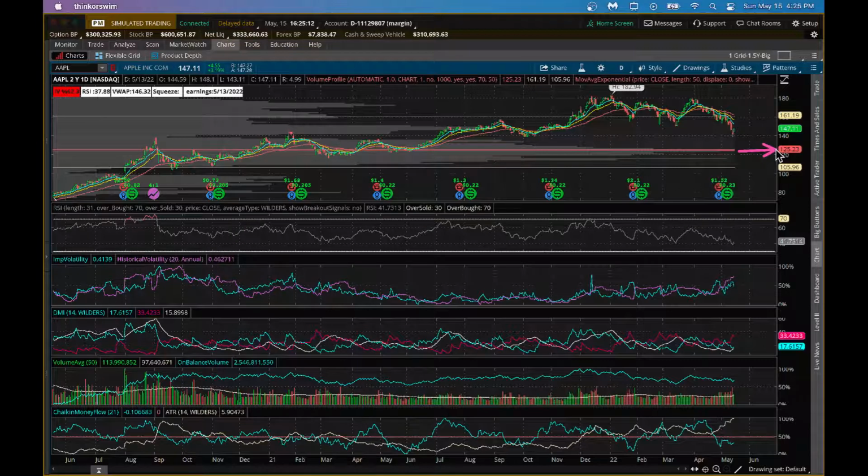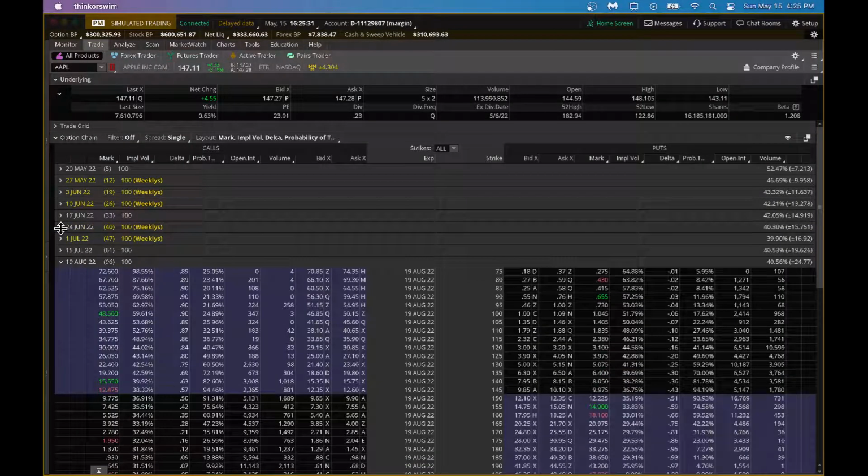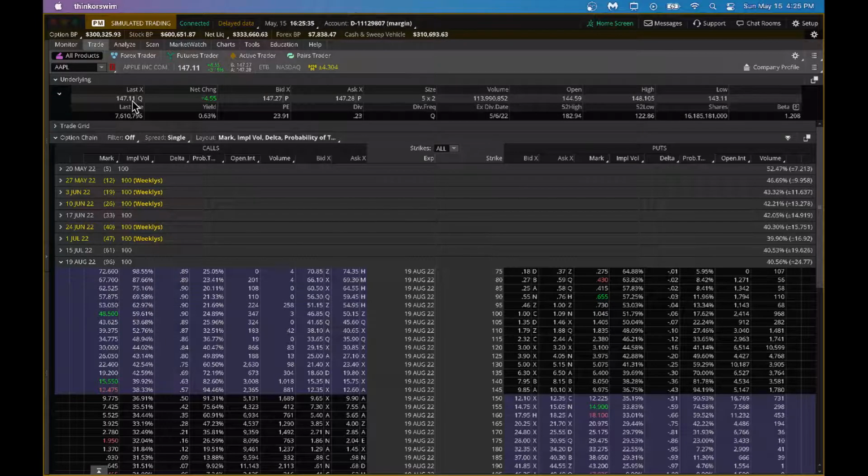So I could do two things with Apple here. I know Apple has got a nice support level around 135. I also know Apple is going to bounce from these levels, so I could benefit from both ways here. So in these type of scenarios, my option strategy is going to be, one, I want to play the stock going higher. I would typically go maybe 96 days out, as you can see here. Right now the stock price is 147.